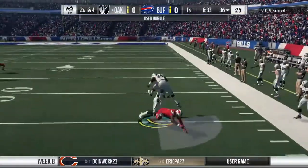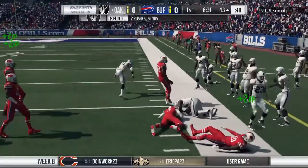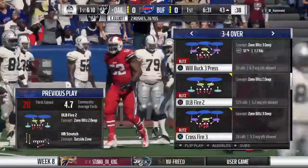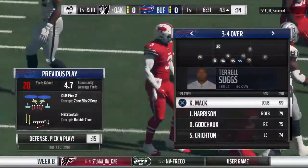Now Elliott. Up and over, and out of bounds on the other side of midfield across the 45. That burst good for 20 and a first down.